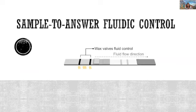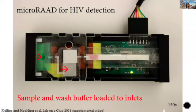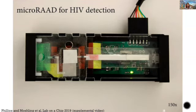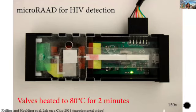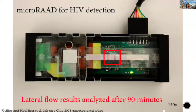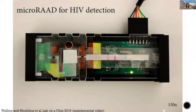The fluid control that we use, these little wax valves, were the secret sauce to move things along, as I mentioned. And when we're done, this device looks like this image here. Your sample goes on the white pad, the buffer in the green, and when we amplify it for 60 minutes, this is sped up 150 times so that we do not have to watch it for the whole video. Everything is making its nucleic acid amplicons, and then these valves are heated to 80 degrees C, and all the liquid gets pushed downstream for the lateral flow readout, which you can analyze. We waited conservatively for a full 90 minutes, but you can do that in less time.